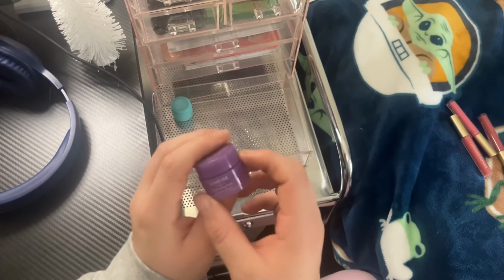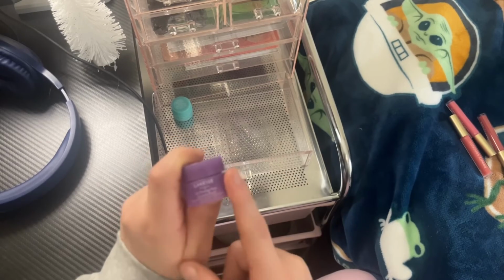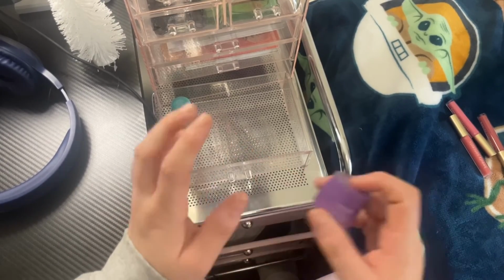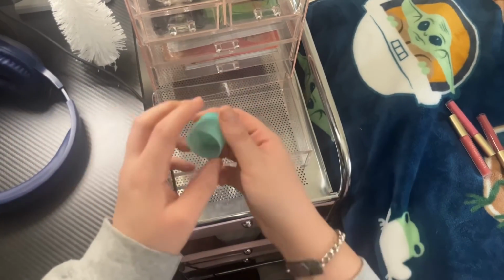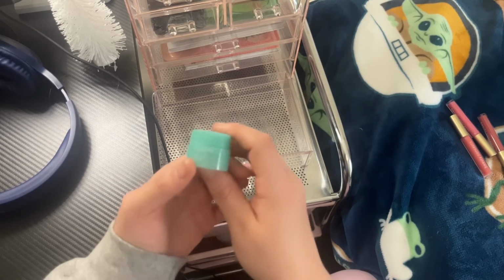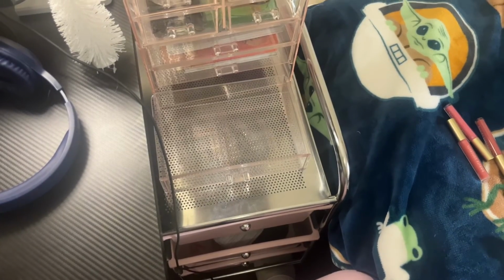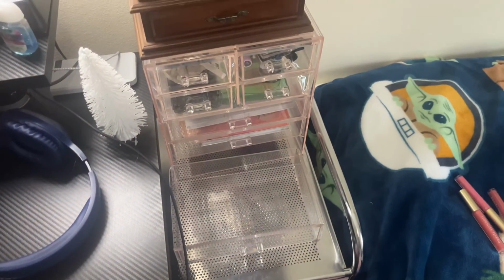We then have Lanaz Lip Sleeping Mask Gummy Bear. I love this. I definitely want to get the bigger version on Amazon one day. And then we have Lip Sleeping Mask in Mint Cocoa. So that is it for my lip product collection.